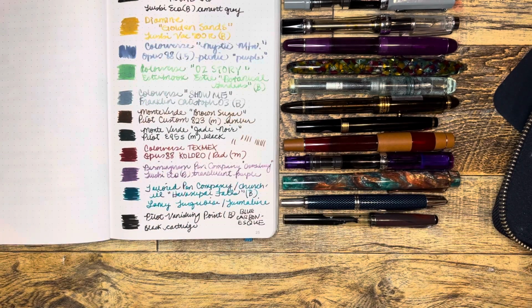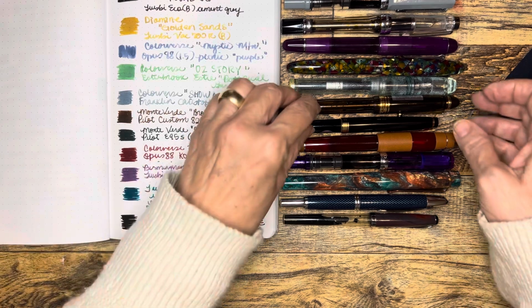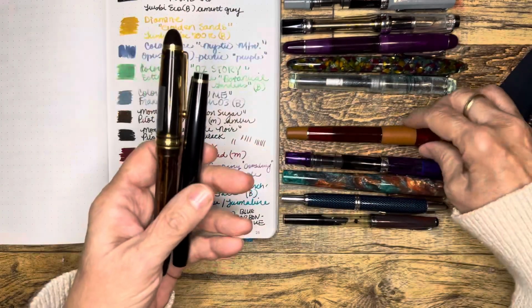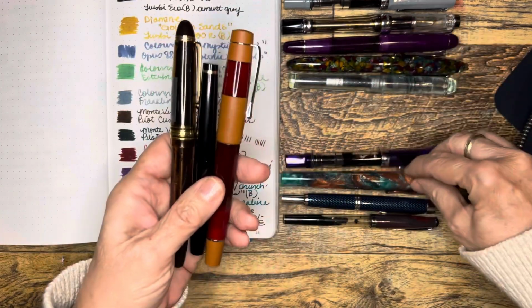So there's my currently inked. There's my thoughts. If you asked me to pick a favorite, I would have a hard time doing that. I can't pick a favorite. I can pick, probably, of these combinations, 4 favorites.